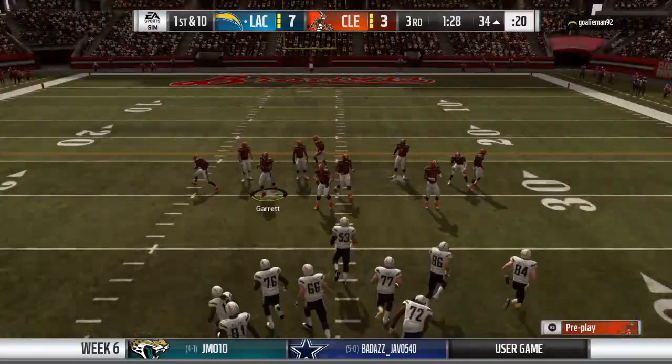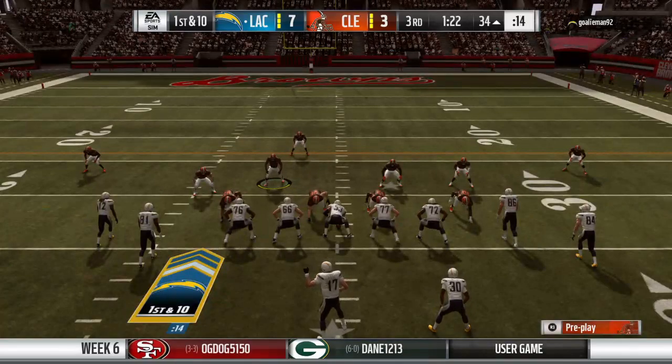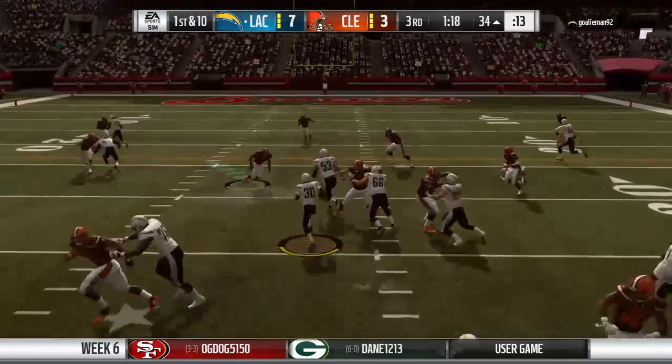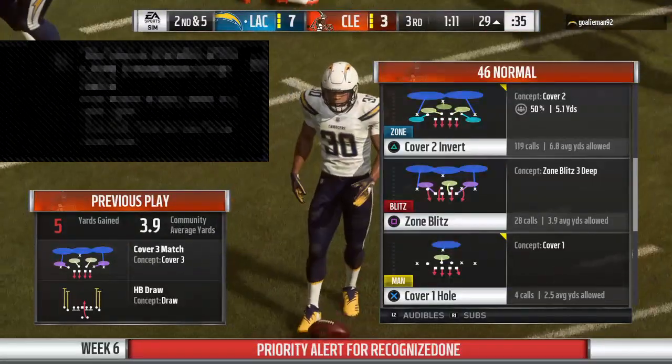Rivers now perfect since the second half started, 7 of 7. It's 1st and 10. They'll run it now out of the gun. 30 to the 29-yard line. Give him 5 on the carry there, and it'll be 2nd down.